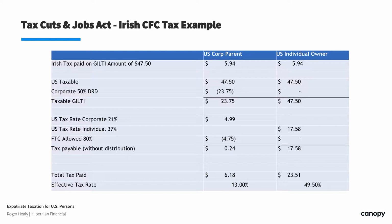The corporate tax rate on the $23.75 of 21% yields $4.99, with an allowable foreign tax credit at 80%, so 80% of the $5.94 yields a tax payable of 24 cents. Now, importantly, we haven't made any distributions. There's no dividend being made up to the corporate parent to pay this tax. So your total tax paid on this $47.50 will be $6.18, an effective tax rate of 13%.